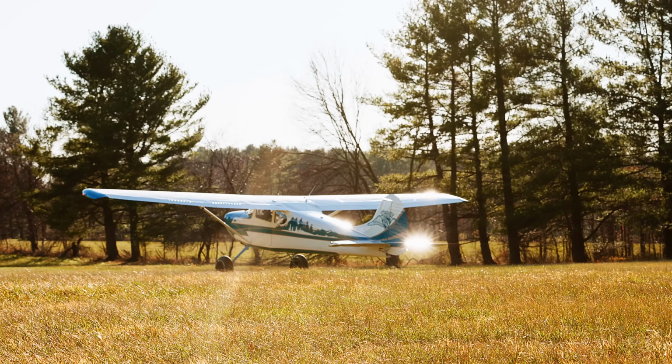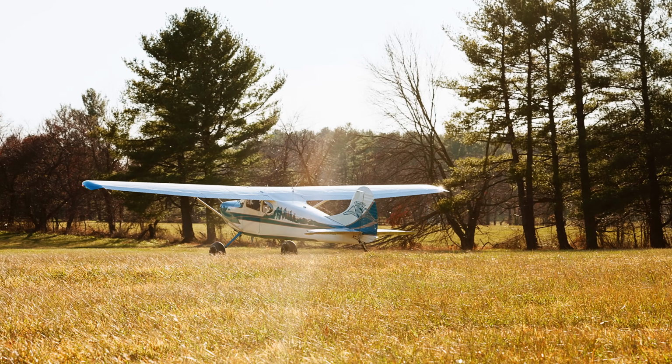Lovettsville traffic, Cessna 170 departing runway 1, northeastbound Lovettsville.